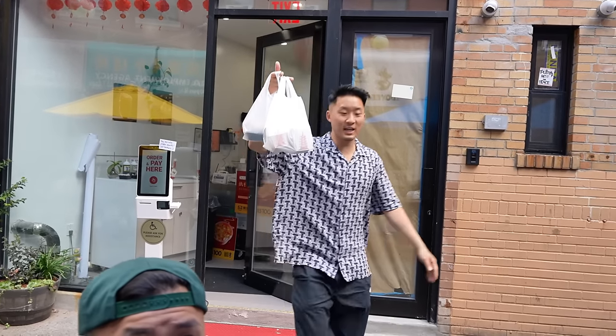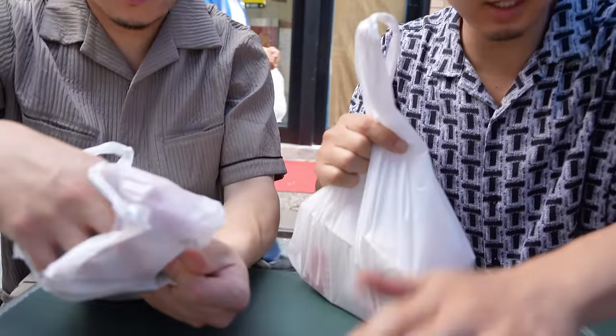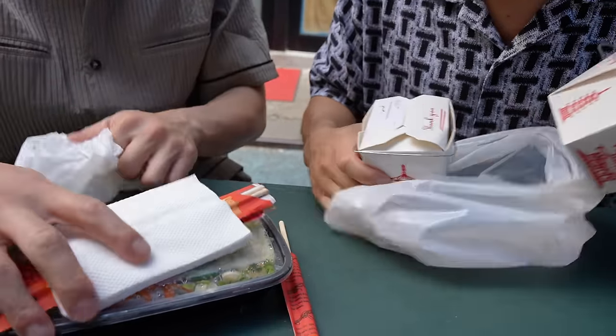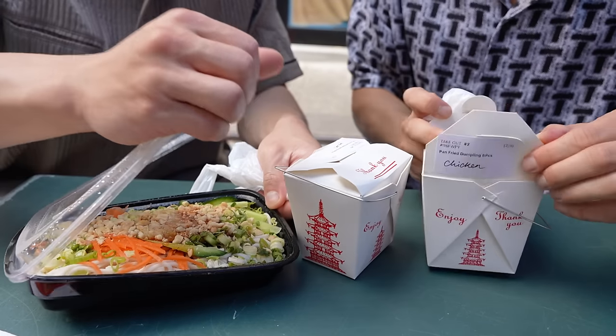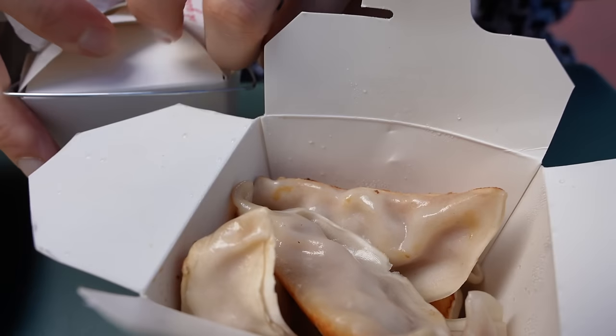Alright, so for $15, this is what we got. We got two sets of six dumplings, $5 each, because they're premium. And then we also got a cold noodle here. And this is the same family that ran 46 Mott, so you know it's a lot of Chinatown tradition in this. You have chicken dumplings, aka pot stickers, aka guo tie, however you want to say it. And then you got the pork and chive ones.